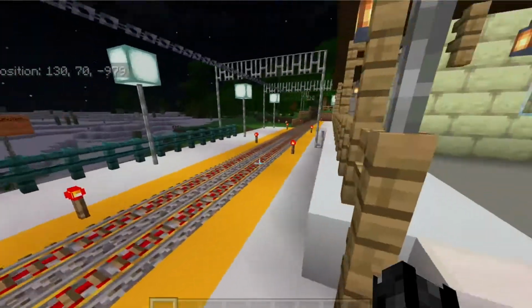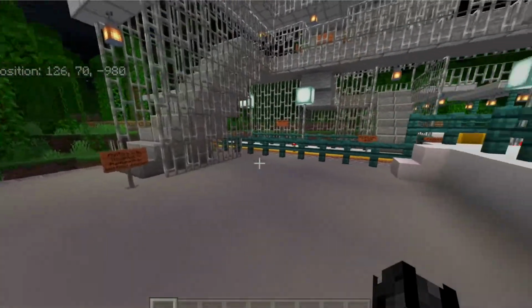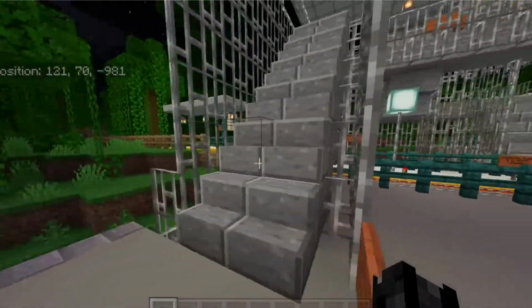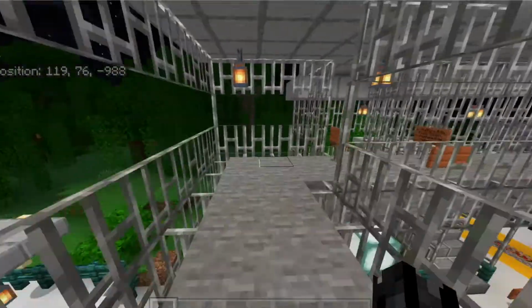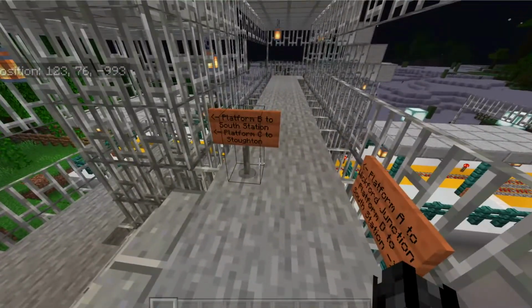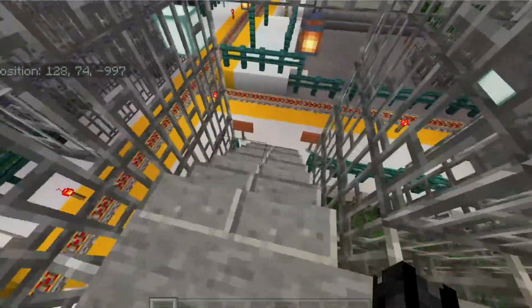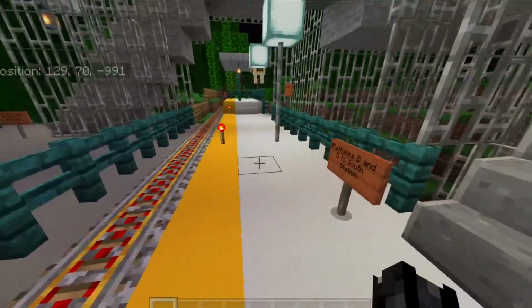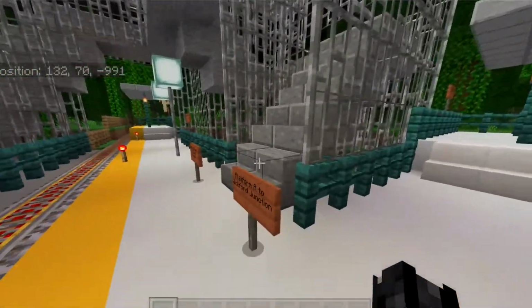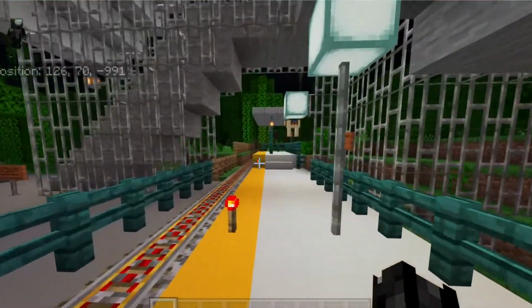So this is the Stoughton side. And then to get to the other platforms on the curve, I just put a staircase overhead to get to them. So if you want to get to platform B to South Station, platform C to Stoughton, you come down here. So it's shared. This is the middle section that I was able to make. Not totally accurate, but close enough.